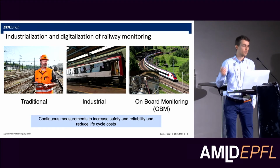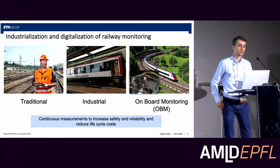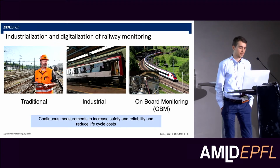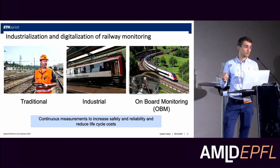To further develop this: these industrial means are not so easy to operate. You cannot run them every day. They need special drivers, and they need a lot of maintenance and personnel to keep them running. And onboard monitoring is, in a sense, the future we are currently exploring, with low-cost sensors that could be on passenger trains.